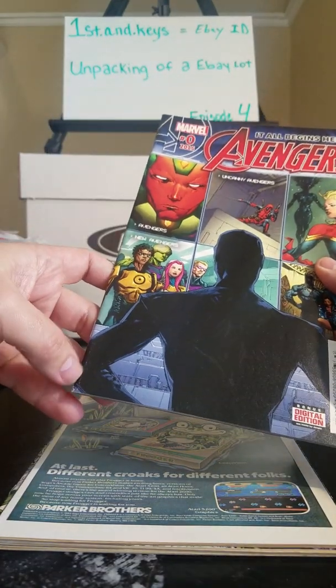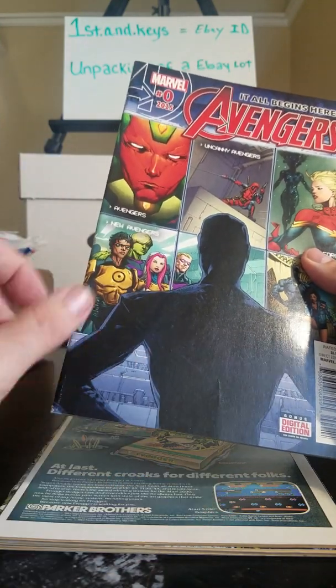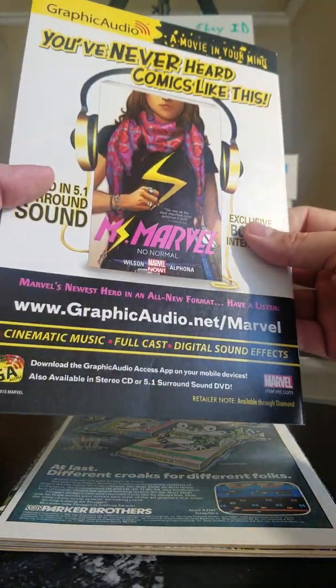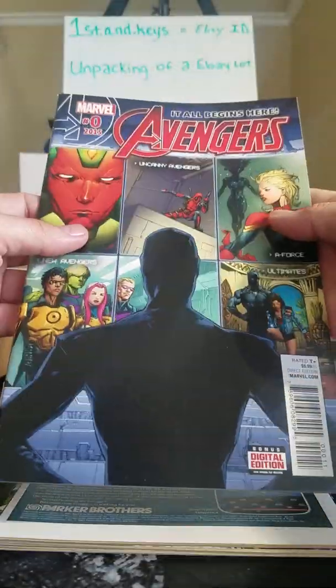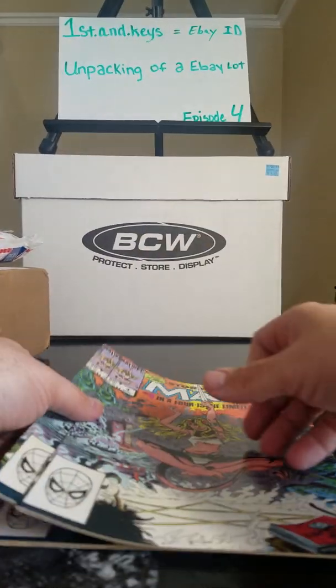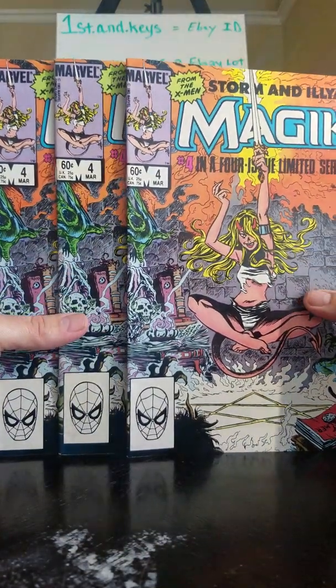Has a little bit of scuffing right there in this corner and a small little crease. Not the greatest, but I think I only paid like $1.50 for it, so I didn't pay much for it. Main purpose of this purchase was these 3 issues of Magic 4.